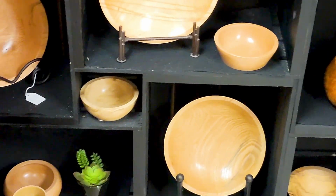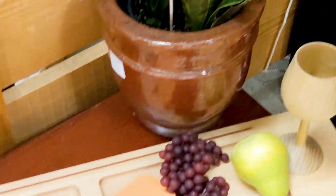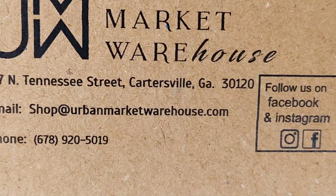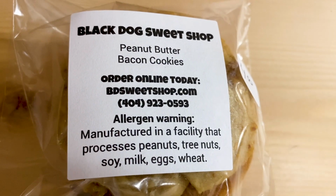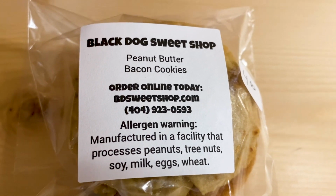If you ever wanted wood bowls, or is that a wine glass? Charcuterie board? Holy cow. Thank you so much, Sandra and Cheryl. Peanut butter bacon cookie. I think we're gonna have to get that and try it. What do you think, Eddie?